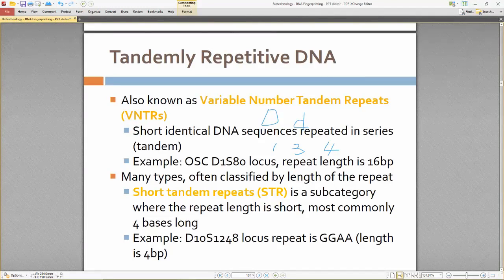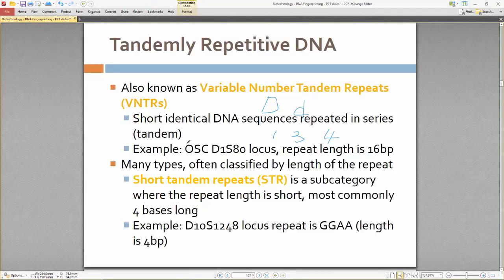What determines whether or not something is a gene is whether or not a protein comes from it, or RNA. If DNA encodes for a protein or RNA, so if you will transcribe that region of DNA, it's considered a gene.